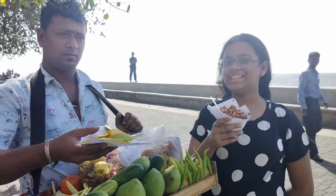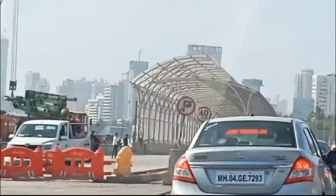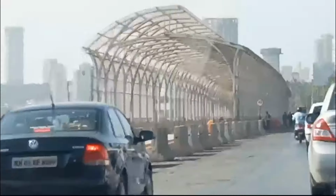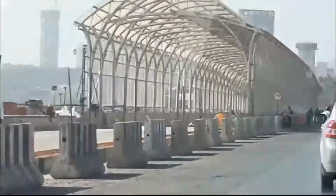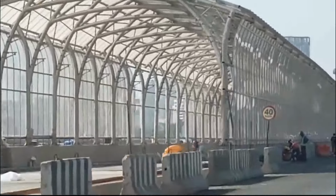Smell and drive within 25 minutes. It was fun and it was really quick. The ride through the coastal road was fun. It was amazing. I had this little snack at the Smell and Drive. I'm on my way back and now I can see that the return journey of this tunnel is being constructed.